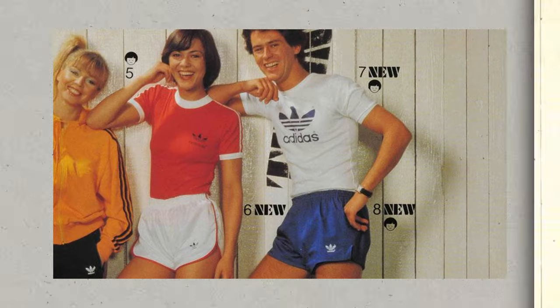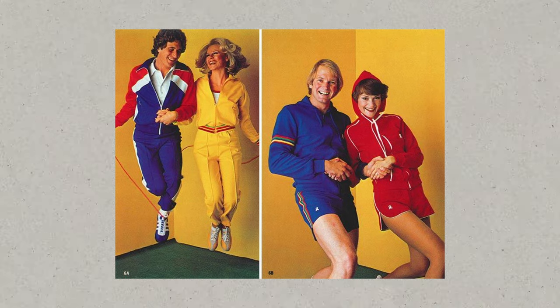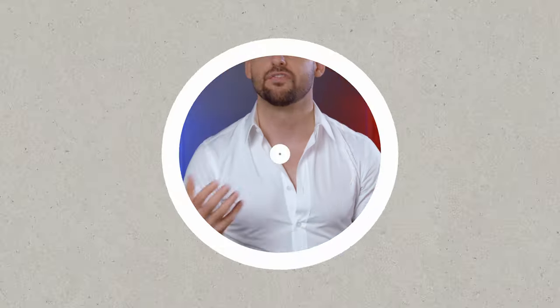Athleisure essentially gets its start in the early 1970s. In the 1970s, there's a complete boom. There's a craze in the fitness industry as more and more people start to take to the gyms, start to take to local fitness centers to improve their health and their fitness.